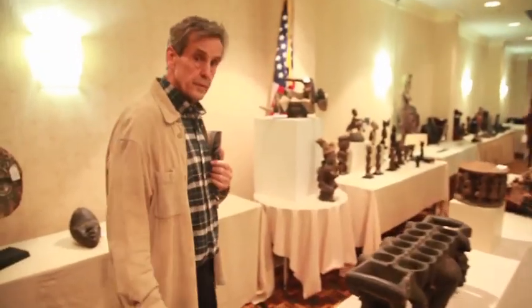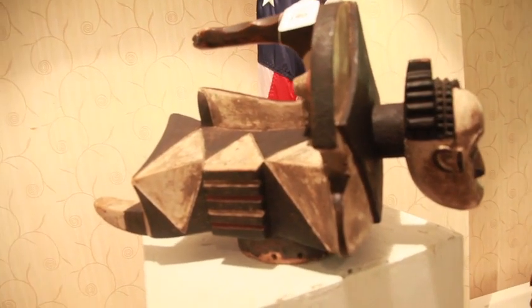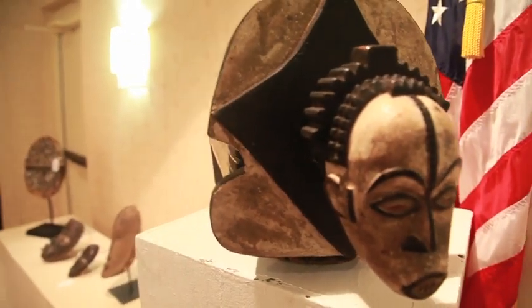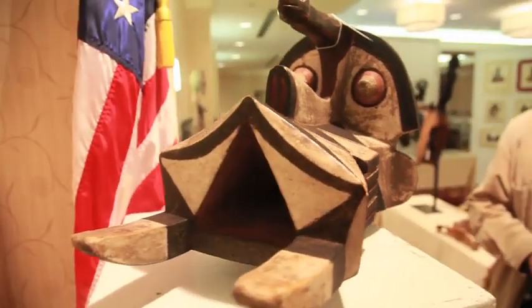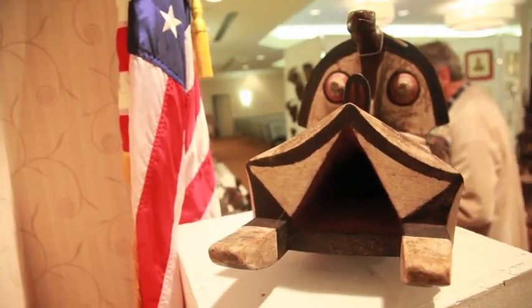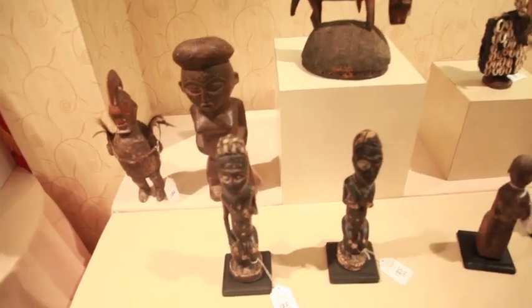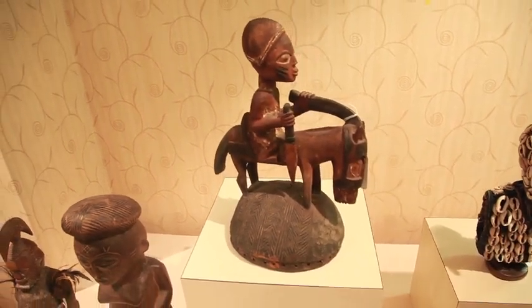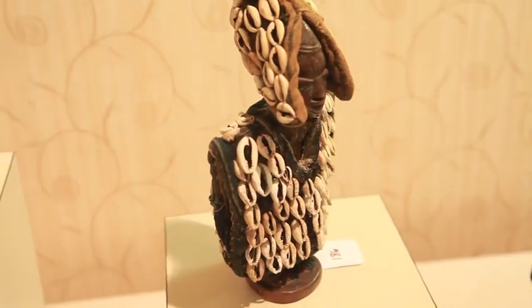Most of the rest of this is primarily a fairly large collection of African. This is a quite interesting cubistic style sculpture. And it's a headdress. This is a Yoruba, Nigeria headdress as well, an equestrian figure. This is Yoruba, which is also Nigerian. It's called Nabiji.